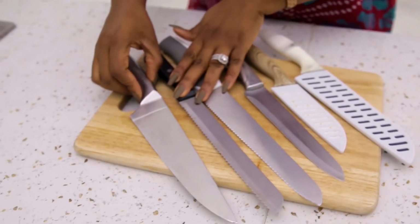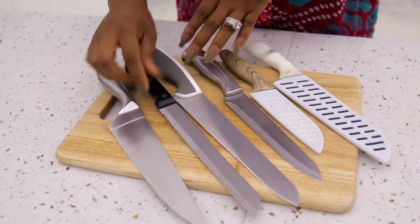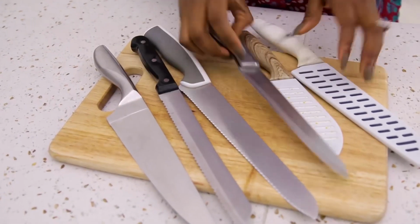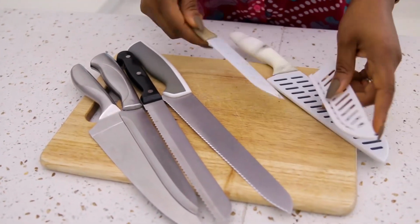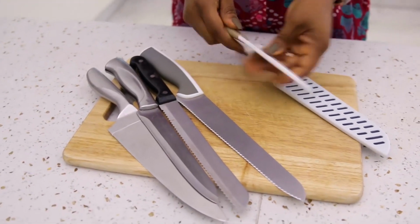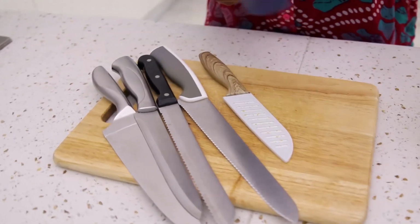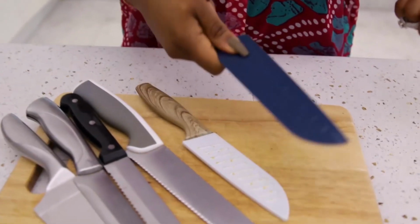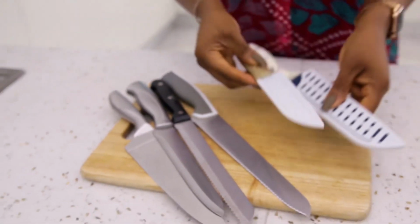These are some of the different knives that I have. This is good for chopping bigger stuff like your meats and fish. And this is a serrated knife for breads and things like that. I have different ones that I like to use, and then different sizes. This is a much smaller one for chopping things like onions and ginger and smaller stuff like that. This is one of my favorite ones. It's a good size for me, and it's just really sharp and really handy to use. It also has a knife guard, which I really quite like.